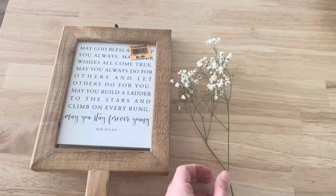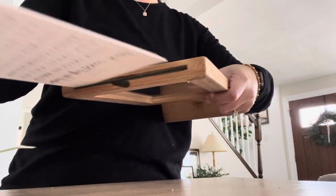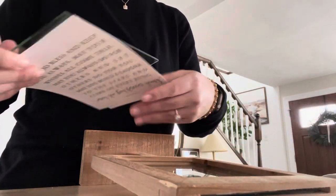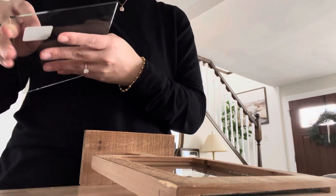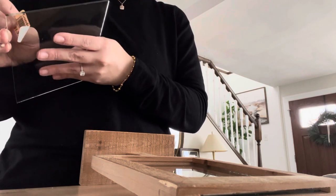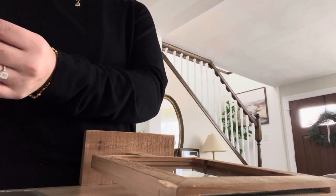I wanted to share my idea for this picture frame, so I'm using some of those florals that I had for my previous video, and of course I think going forward I might just buy some dry florals from Hobby Lobby, but I wanted to place them in this picture frame and I thought they would look really pretty in my bathroom, make it more of a spa feel in there.